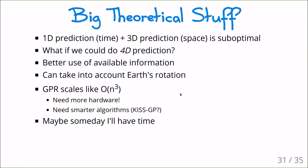But that's throwing a lot of data into the model at once, and the algorithm scales with the cube of the number of data points that you put into it, which is tough. So it either needs more hardware thrown at it or it needs smarter algorithms. I've read about some algorithms. KISS-GP is kernel interpolation scaled something Gaussian process. I forget. You can look it up. But this is a very interesting idea that I may or may not ever have time to get into.